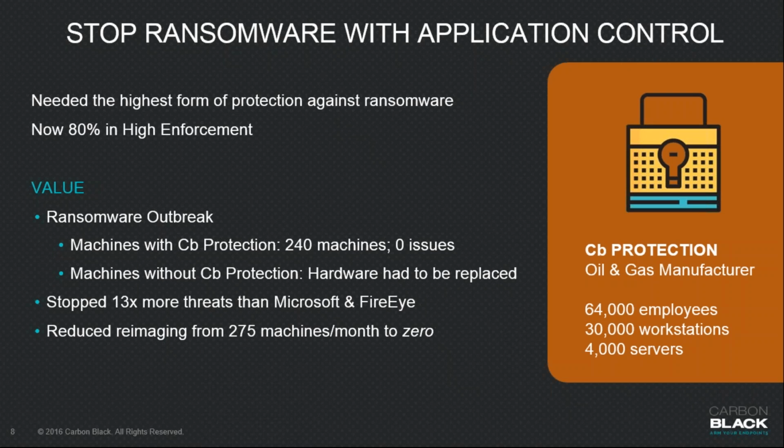This is from an oil and gas manufacturer with 64,000 employees, 30,000 workstations, and 4,000 servers. And they needed the highest form of protection against ransomware, which is application control. So the value they got from Carbon Black was the machines with Carbon Black protection, which were 240 machines, they had 0 issues. And the machines without Carbon Black protection, their hardware had to be replaced. And they were reducing re-imaging from 275 machines a month to 0.